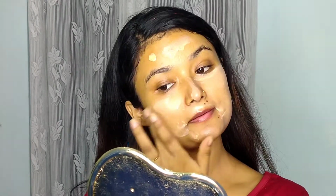So I'm applying one layer of BB cream. I don't want it to get a foundation kind of look. I want my skin to come out from within. That's okay with me. So I'm not using any concealer, no foundation. It's going to be very natural and my natural skin is going to be visible from outside. You can see how the result is.